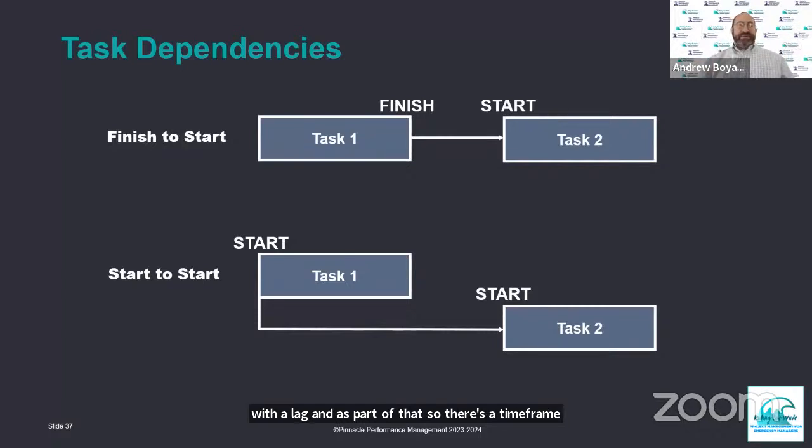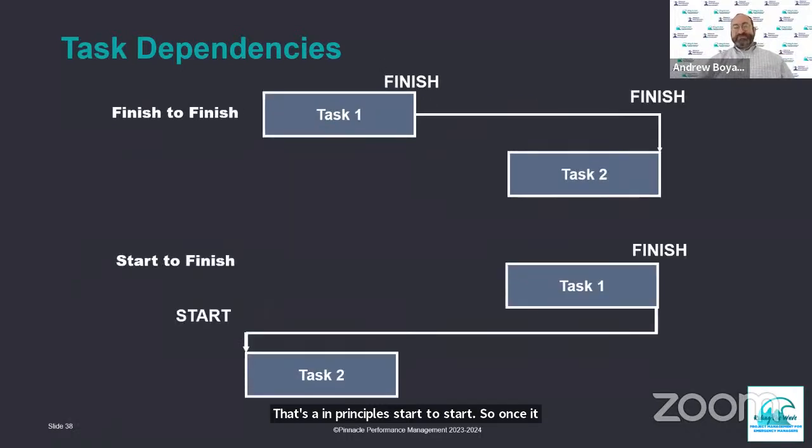If we were building, let's say, a sewage pipe, we have to dig in the ground for a tunnel for it to go through. Well, once we started digging, at a certain point, we can start laying down that sewage pipe. That's in principle, start to start. So once it's started, we have a lag of, let's say, a certain period, we can start laying down that pipe. So it would be an illustration of that start to start.